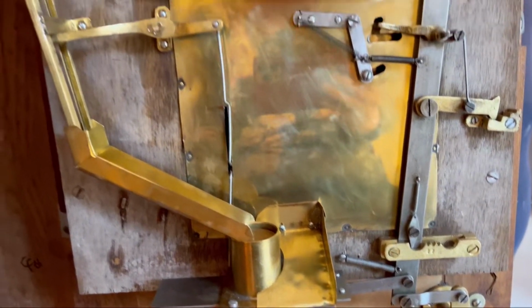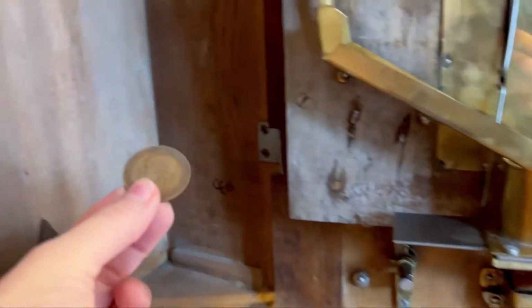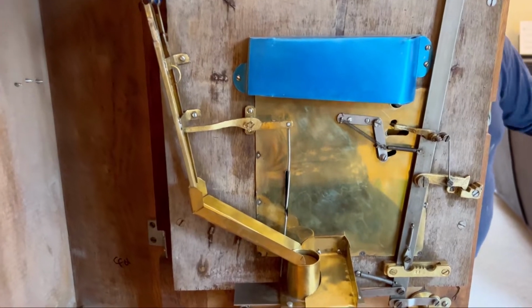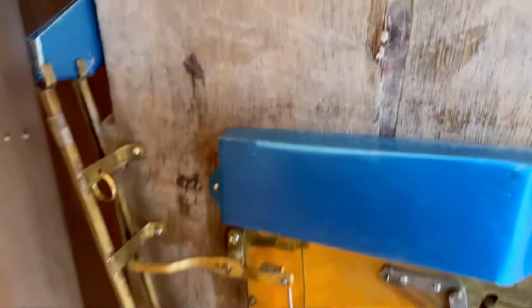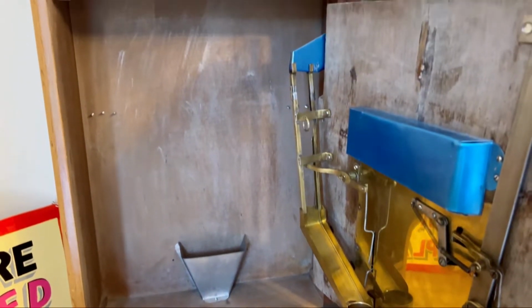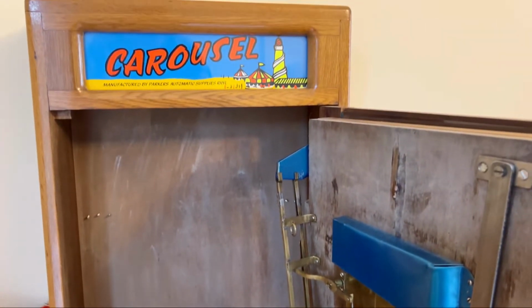Crikey, 3 goes and I only just get my penny back. I'll place it down in the coin payout box here. Lovely. A couple more goes. And there's the blanking plate that hides all the gallery and where the ball bearings will be. It's lovely and colourful, isn't it, for a mechanism? And there you go.